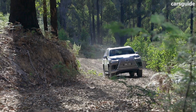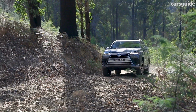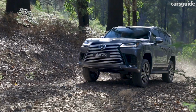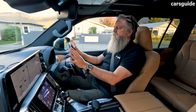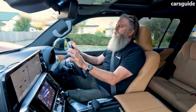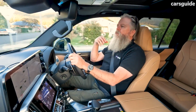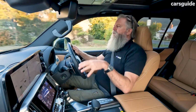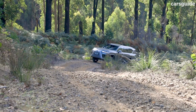The thing that will set the LX Lexus apart from the rest of the high-end SUV world is the fact that this car will take you a lot of places. It is a seriously capable off-roader. It was designed as an off-roader. It has a transfer case with low ratio gears. It has the adjustable height suspension. It will go pretty much anywhere you are going to point it.